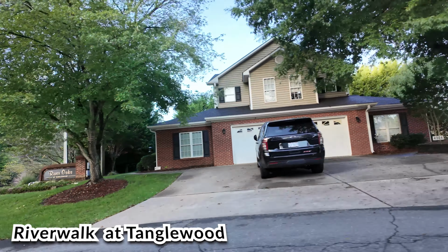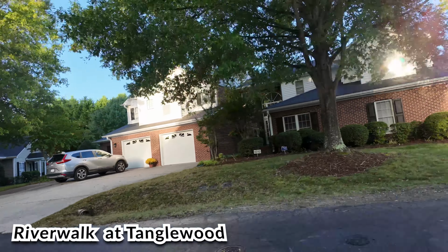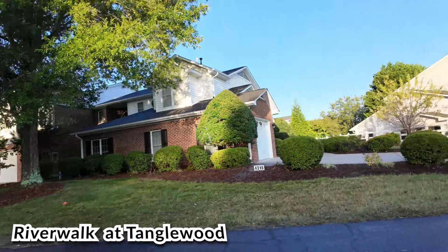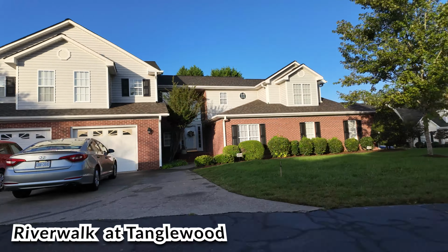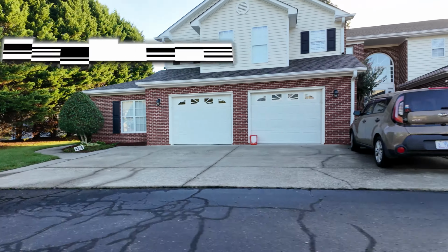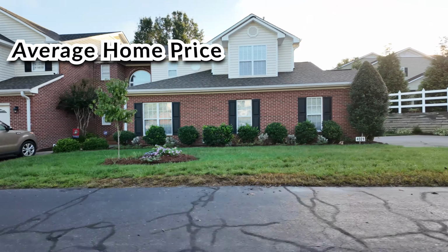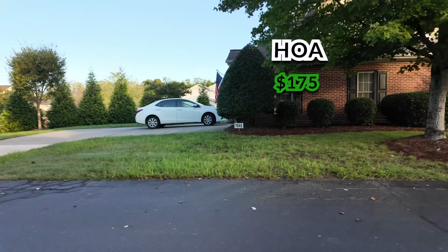Next, we're going to talk about the Riverwalk at Tanglewood. Once again, we're inside the lovely town of Clemmons, North Carolina. We're looking at 2 bedroom, 2 bathroom condos built from the late 90s to the early 2000s. You've got a neighborhood pool, which is always nice to have, and the average home price, at least so far this year, was around $211,000. The HOA is $175, however, it does cover the pool.